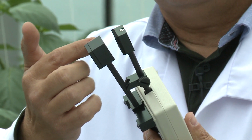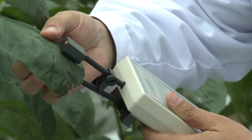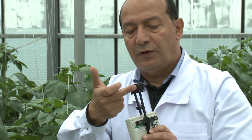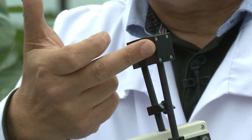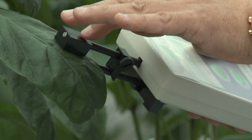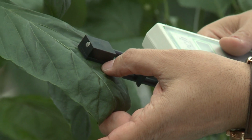So usually there is a light coming from one side of these leaf clips, coming through the leaf, and we have a detector on the other side which is measuring the light intensity coming out from the other side of the leaf. The difference between the light intensity from one side and the other side is the light which is absorbed by the leaf. And this light absorbed by the leaf depends on how much chlorophyll we have inside.